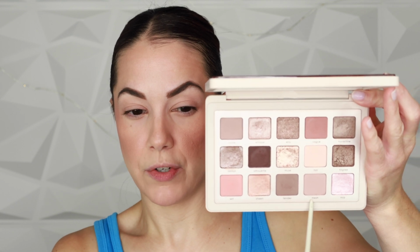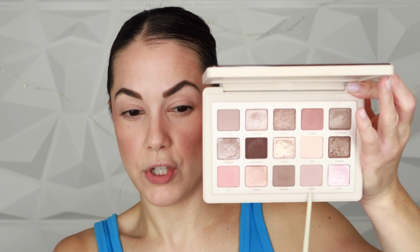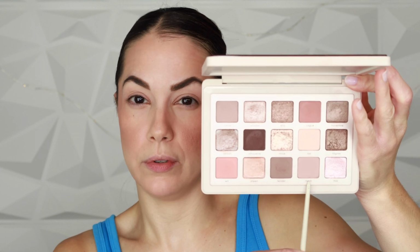I'm going to start the look off with the shade called Mesh from the Natasha Denona I Need a Nude palette. So it is the shade that's a little bit cooler in the bottom row. It looks like this. I'm going to use a big fluffy brush. This one is from Morphe and Ariel. It comes in a brush set. It's the A11.